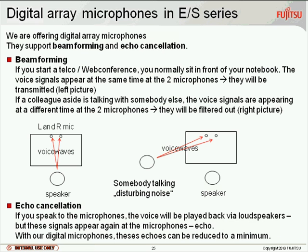The second part is echo cancellation. This is a very disturbing and very unfriendly behavior of a notebook. That means as soon as you talk to the microphone, the speech that you're talking to the microphone is amplified and played back via the speakers. And the speaker again brings the voice into the microphone, and then this starts an echo effect.